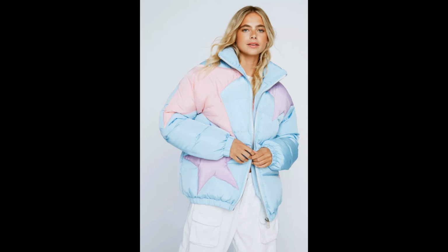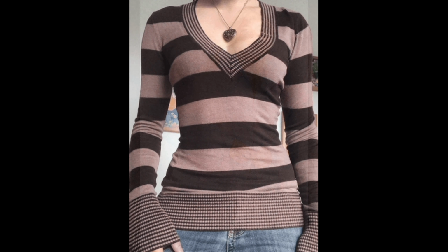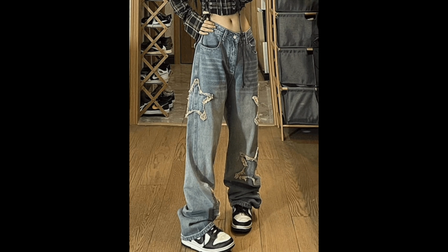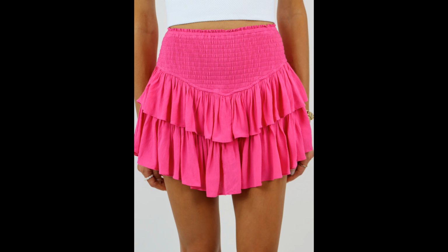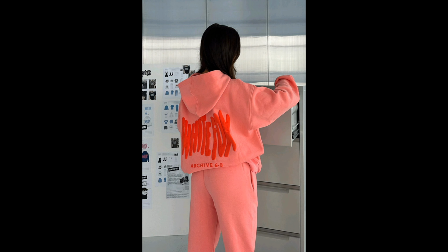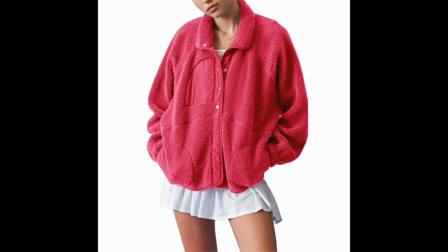Heading to the office, we've got you covered with a colored pencil skirt paired with a silk blouse. Throw on a blazer for that professional touch and complete the look with classic pumps. This ensemble is not only chic but also work appropriate.